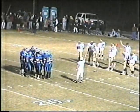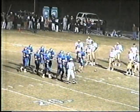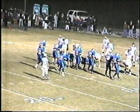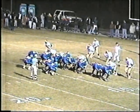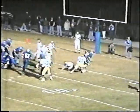Bell gets a 3 on that carry. It looks to be at about the 7-yard line, we'll call it. Here James, snap to you, Spencer. Bell going over right guard, goes in for the Wildcat touchdown.